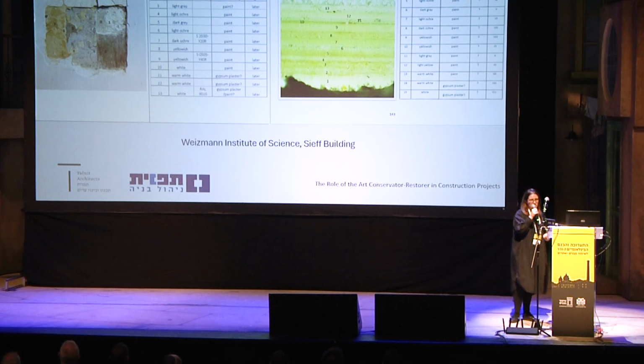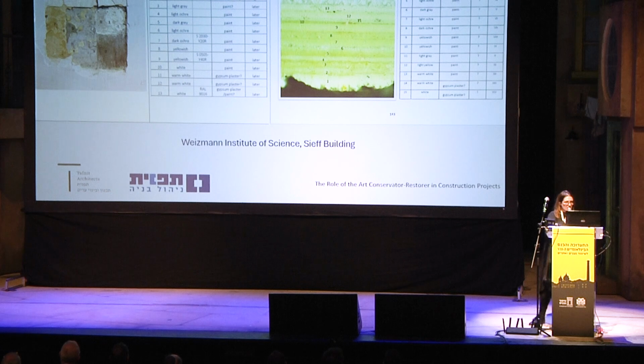So we take samples, and this is a good example. I found out 13 layers on this wall. When I took a sample and watched it under the microscope, it turned out there are 15. So in order to be sure, sometimes you need more research.